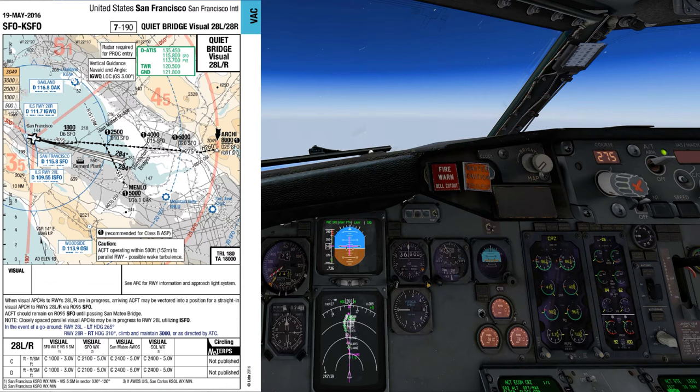When visual approaches to runway 28 left and right are in progress, the notes on the chart say arriving aircraft may be vectored into a position for a straight-in visual approach to runways 28 left and right via radial 095 San Francisco, so that's 275 outbound. Aircraft should remain on 095 San Francisco until passing the San Mateo Bridge. Note, closely spaced parallel approaches may be in progress to runway 28 left utilizing ILS, so that'd be the runway 28 left localizer. In the event of a go around for runway 28 right, we want to turn right heading 310, climb and maintain 3000 or as directed by ATC.